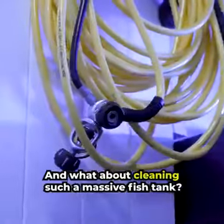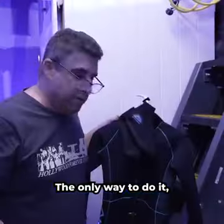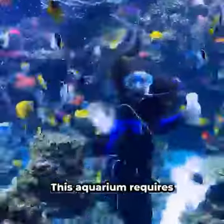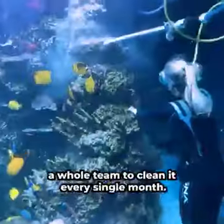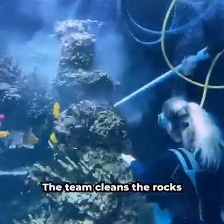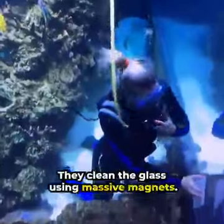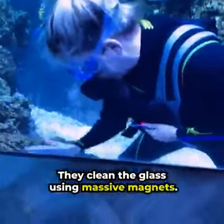And what about cleaning such a massive fish tank? The only way to do it is to get in the tank and scuba dive. This aquarium requires a whole team to clean it every single month. The team cleans the rocks using a huge recirculating pump through a hose. They clean the glass using massive magnets.